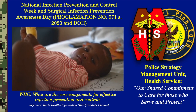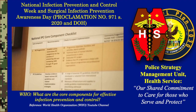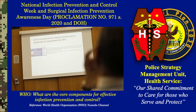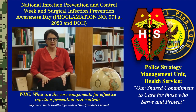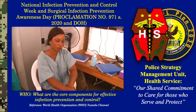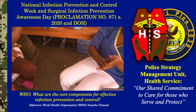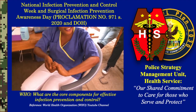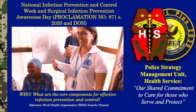All countries need a national policy on infection control, and the core components are exactly what we need to direct that effort. WHO recommendations identify 8 core components that make infection prevention and control effective and aim to support countries and health facilities to prevent healthcare-associated infections and antimicrobial resistance.